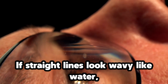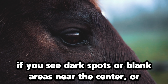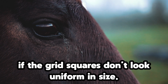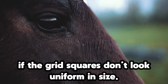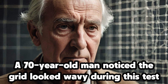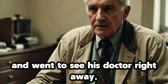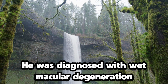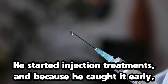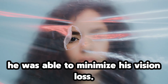If straight lines look wavy like water, if parts of the grid appear blurry or distorted, if you see dark spots or blank areas near the center, or if the grid squares don't look uniform in size, here's another real story. A 70-year-old man noticed the grid looked wavy during this test and went to see his doctor right away. He was diagnosed with wet macular degeneration in its early stages. He started injection treatments, and because he caught it early, he was able to minimize his vision loss.